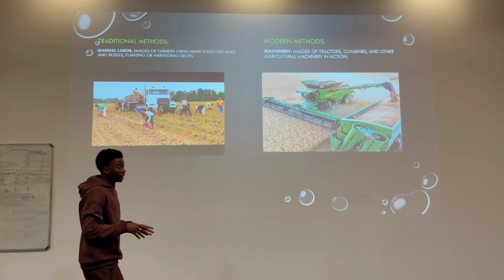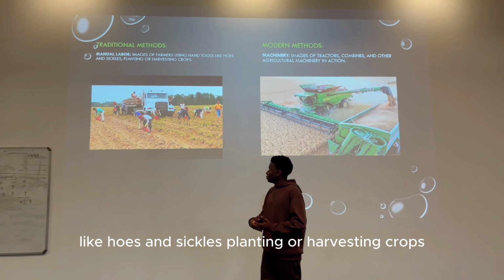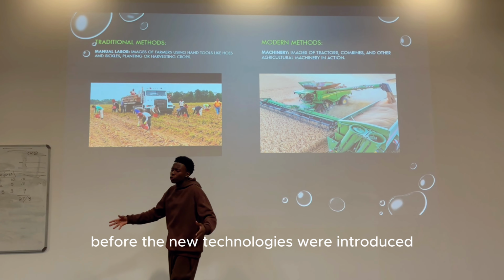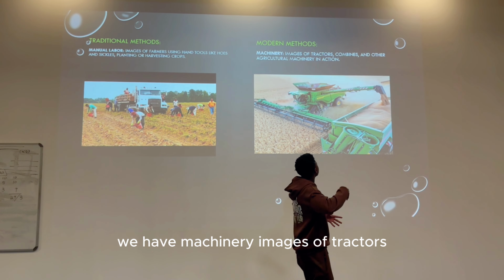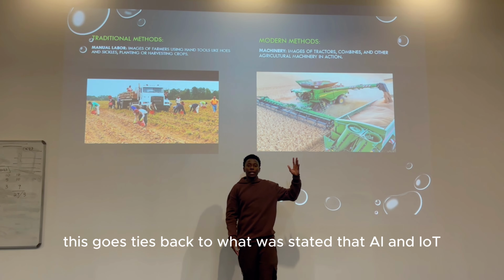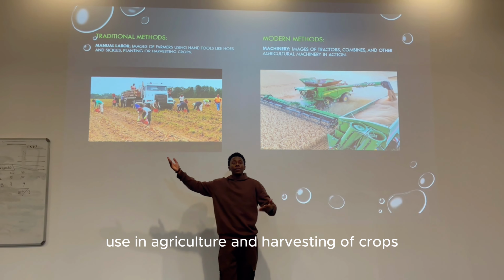And on to the last slide of our presentation, we have the last form of traditional methods and modern methods. We have manual labor: images of farmers using hand tools like hoes and sickles, planting or harvesting crops. As you can see on the page, this was the more traditional way of farming before the new technologies were introduced. Moving on to the modern methods, we have machinery: images of tractors, combines, and other agricultural machinery in action. As you can see the contrast here, this ties back to what was stated, that AI and IoT technologies in agriculture are used for lower human use in agriculture and harvesting of crops.